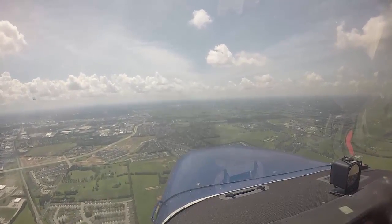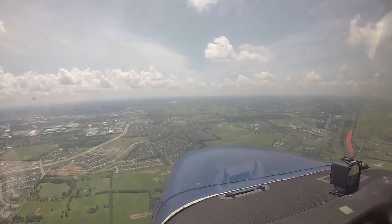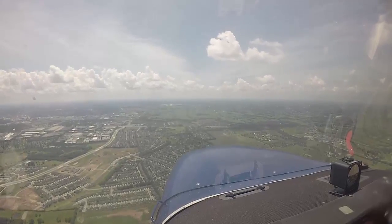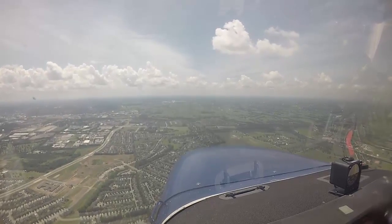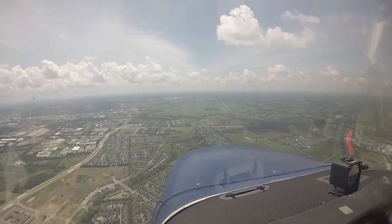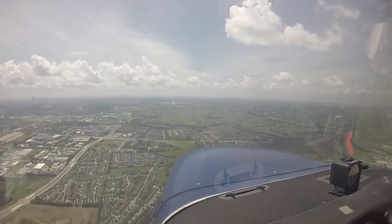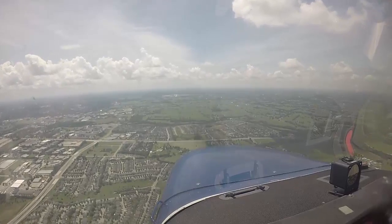Lexington Tower, Cessna 739er Delta Echo, inbound, number 2 behind a King Air. Cessna 739er Delta Echo, Lexington Tower, wind calm, runway 22, clear for the option. Cleared for the option, 9er Delta Echo. Did you want to stay in the pattern or just do one touch and go? We're looking to do just one touch and go and then return back out to Georgetown. 9 Delta Echo, roger, on the go, turn right heading 250, maintain VFR at or below 3,000. On the go, turn right heading 250 at or below 3,000, 9 Delta Echo.